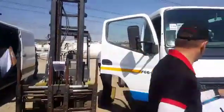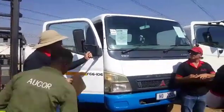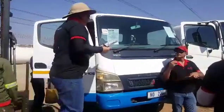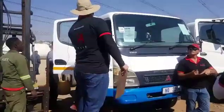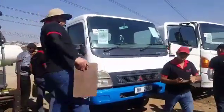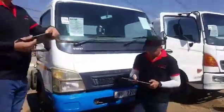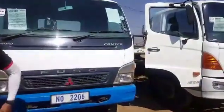Right, next one. Lot 120. We got this Mitsubishi Fuso chassis cab. How much for the 4x4? And it's a 4x4. How much for this one over here, guys? And it's four-wheel drive. What are we going to start me?